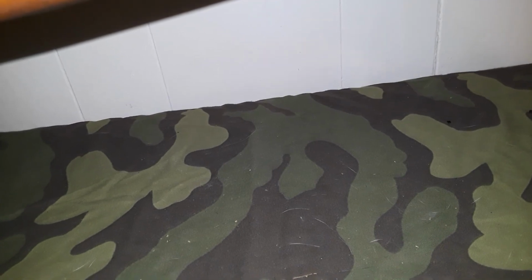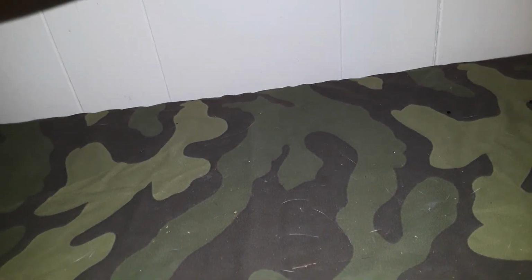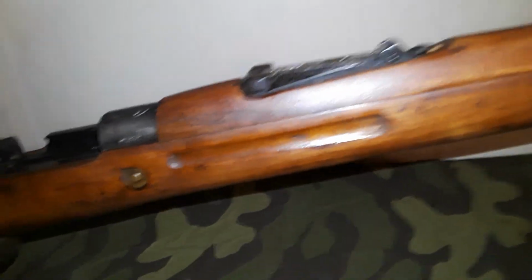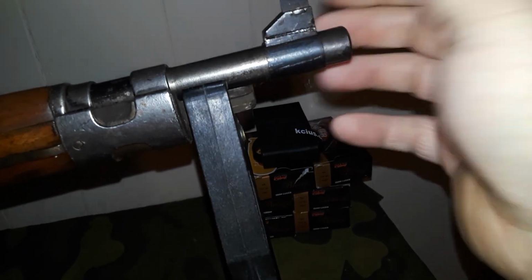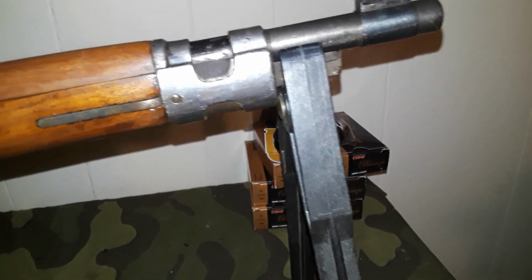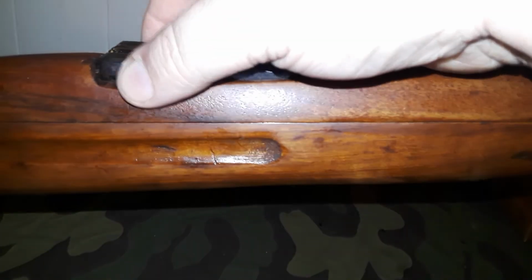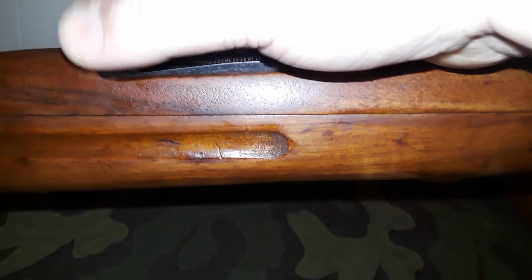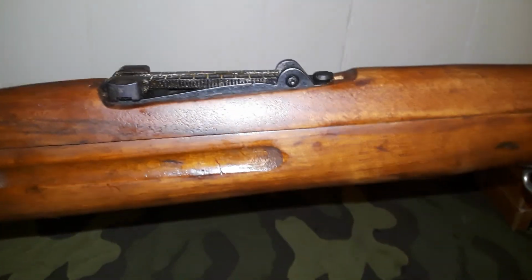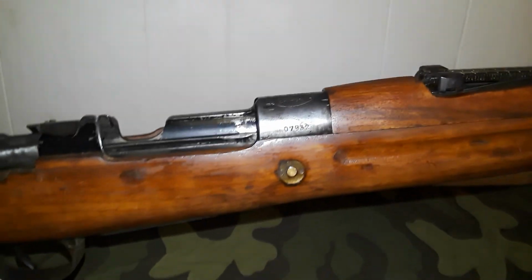So, let's see if we can get it to stand back up. There's a lot of things we need to fix on this rifle still. The front sight post still moves, so I'm going to have to go in and put a pin in it so it'll stop moving. We're missing the leaf spring in there to keep it nice and tight. But other than that, it is a functional rifle.